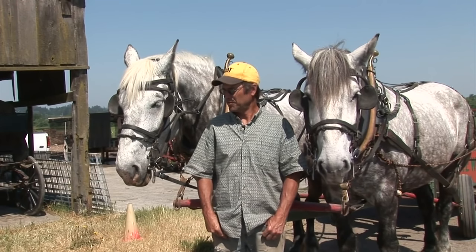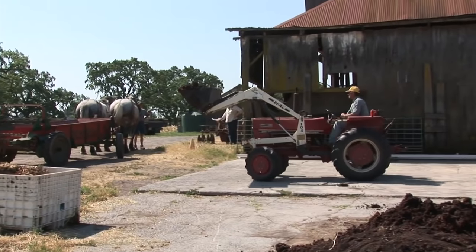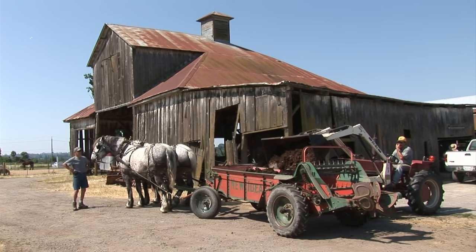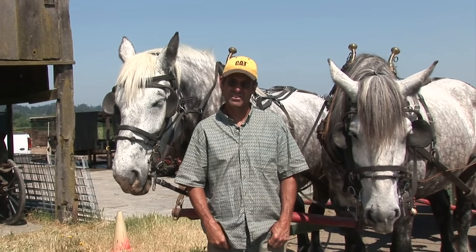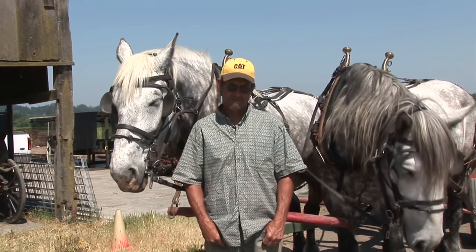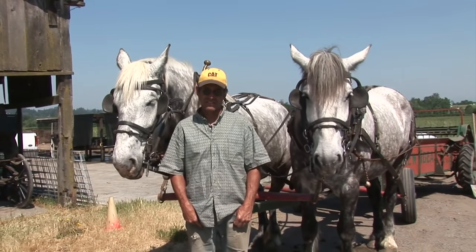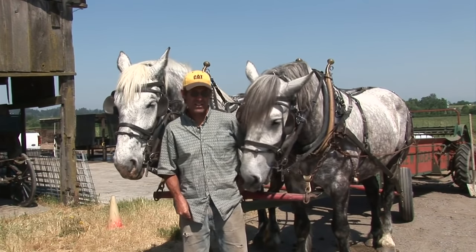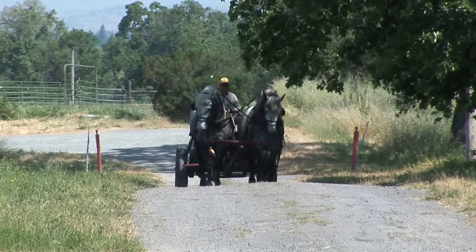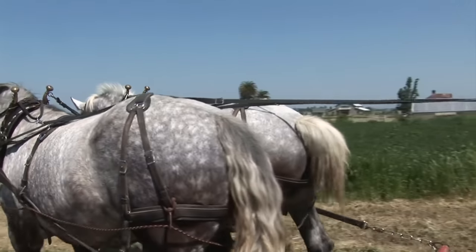So I have both the team of horses and a little tractor, and I use both of them in their best capacities. I'm sure the horses appreciate it when I'm doing my heavy plowing and sod that hasn't been turned in 30 years, I'm using the tractor, and then I can use the horses for the lighter jobs. Today we're spreading the manure, which is something they can easily do, and it means I don't have to hook and unhook the tractor. I can just get on the tractor, load it, get off the tractor, get on the spreader, drive off with the team. Now we've got a manure spreader full of good composted horse manure, and I'm going to put that on our fields and disc it in this weekend.